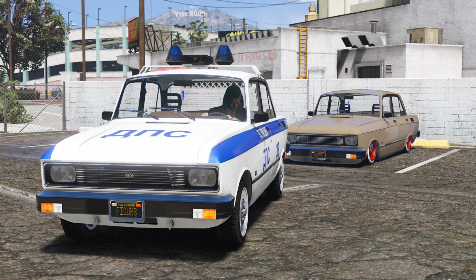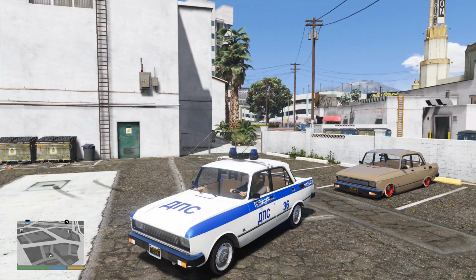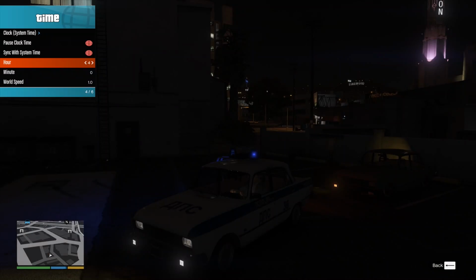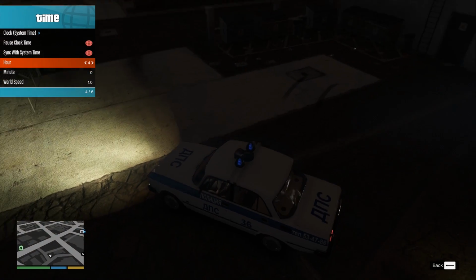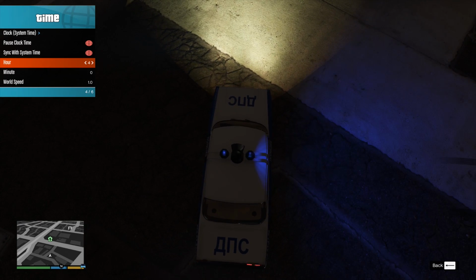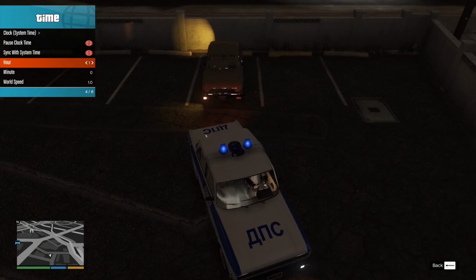And here it is. It's the police car version. Of course. Of course we have a police car version. And it even has, as you can probably see, in fact, let's just go ahead and make this nighttime so we can get a better idea. Right, here we go. It's not very bright, but we do have some police lights going on that seem to only shine out of one side. Okay, but we do have some lights going on.